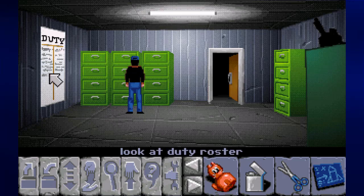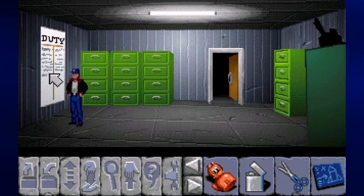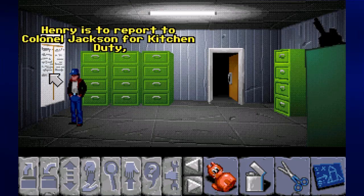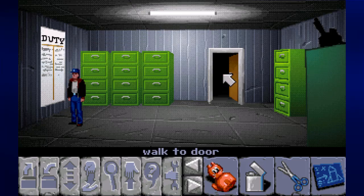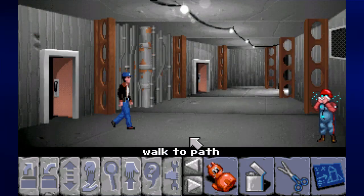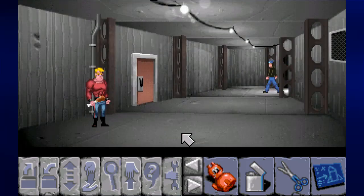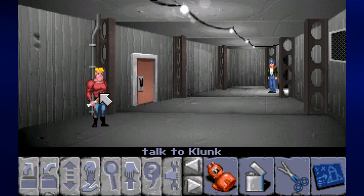There is a duty roster, though. It's today's roster. It says Private John is assigned corridor patrol. Henry is to report to Colonel Jackson for kitchen duty, and Clunk is to guard Frank's office. Well, we know of two other guards who are here that we'll probably meet. Maybe. And here's this guy. You know what? I think it's better if we talk to Clunk first. Clunk looks more like a soldier than Private John does.